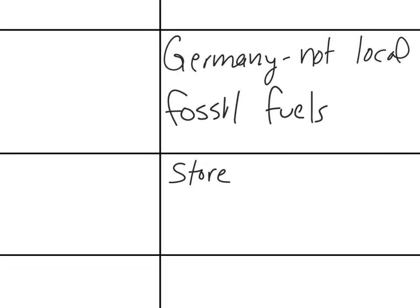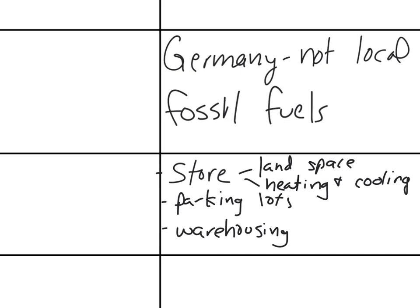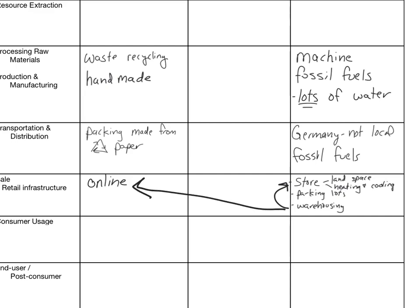But the store itself takes space, like land space, and then heating it, like heating and cooling. Things like parking lots and warehousing, like storage of the products. Now, just to be clear, though, the warehousing is a factor with the store and with online sales. It's just that online sales does not have the actual store space and the parking lots. There's really just the warehousing. Well, there would be parking lots associated with the warehousing distribution centers, wouldn't there? Online cuts down on a little bit of stuff, but it's still not that great.